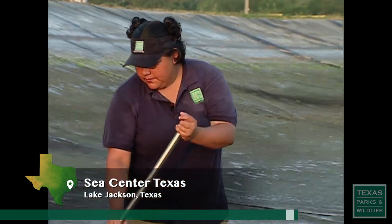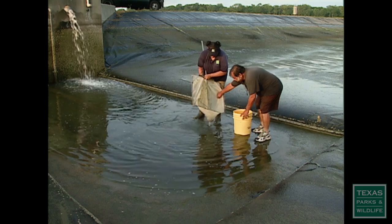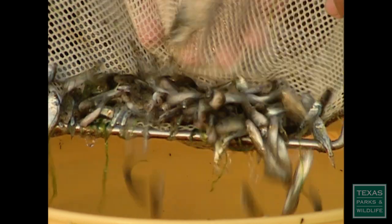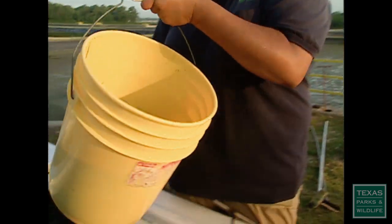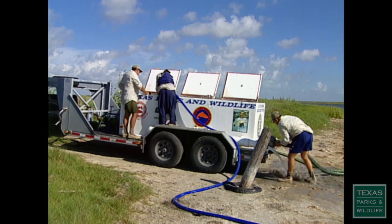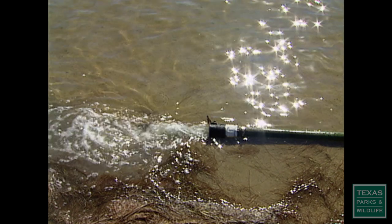Making sure there are plenty of fighting reds in our bays is the job of Texas Parks and Wildlife's Coastal Fisheries Hatchery Program. Our goal this year is to raise around 25 million red drum fingerlings. The plan in the past had been to raise them to 1.5 inches in size. We have 190,000 fish that we're going to be releasing today. But now they grow them to 1.75 inches.